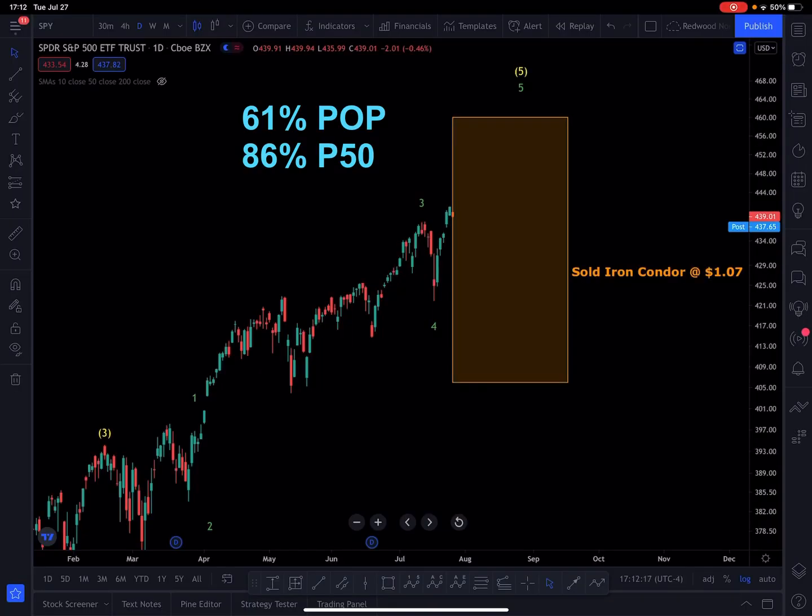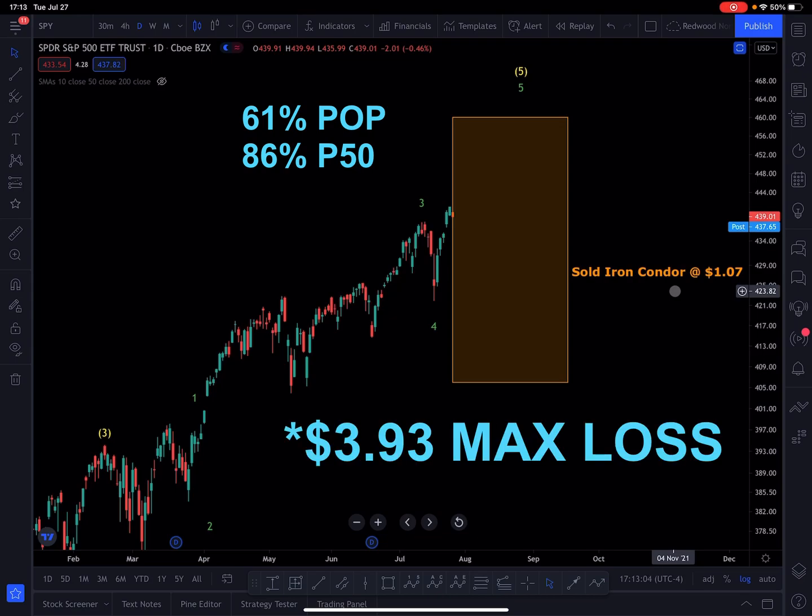All right, after I closed that trade out for a winner, I opened up a SPY iron condor for the monthly expiration. I think there were 52 days until the September 17th expiration. I sold the 400, 405, 460, 465 iron condor, and I just need to stay in this orange box here and I will be good to go. I sold it for $1.07. With the protective wings on the iron condor, my max loss would be $4.93 if it totally went against me.